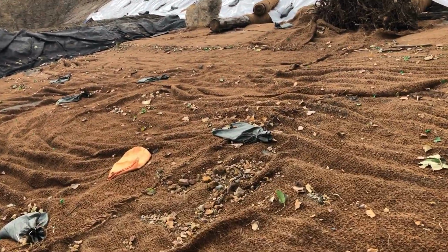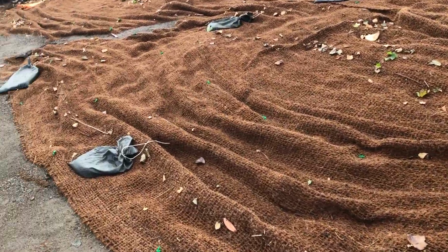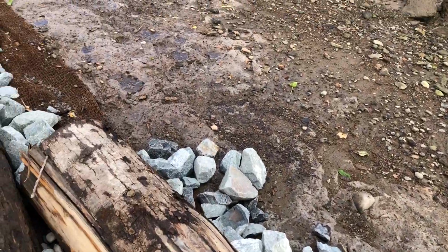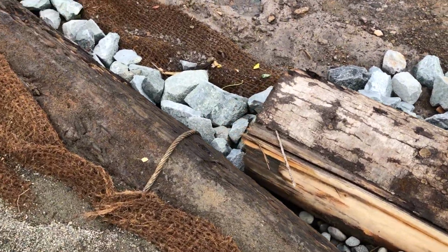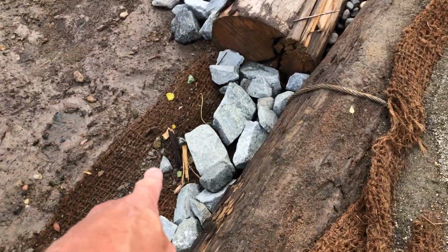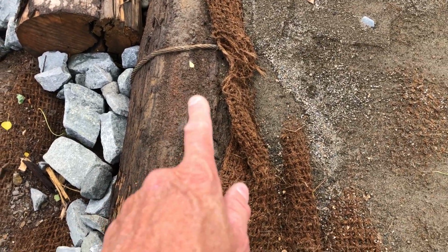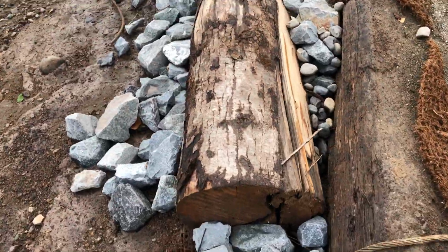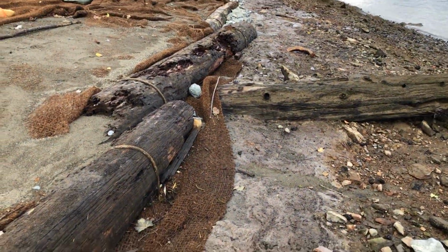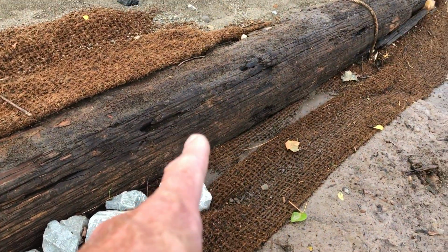I don't know why there's rock there. So you see how they're overlapping. We're setting logs on. First, we trench it out, install blanket, quarry spall, set the log, cable it in. These are actually set too high. Ooh, muck. That one's not too bad.